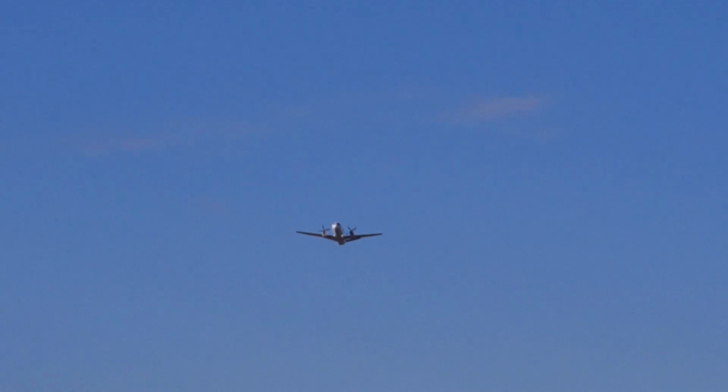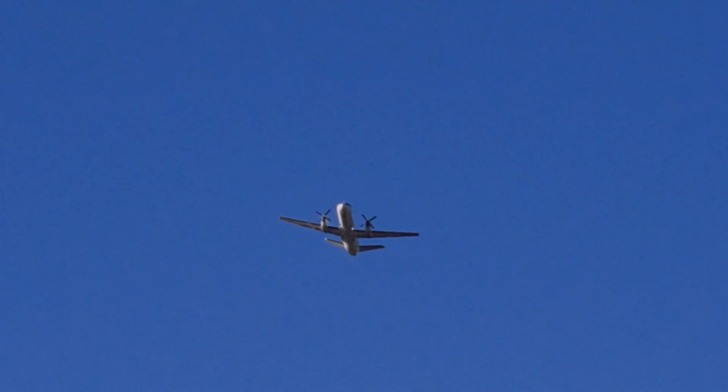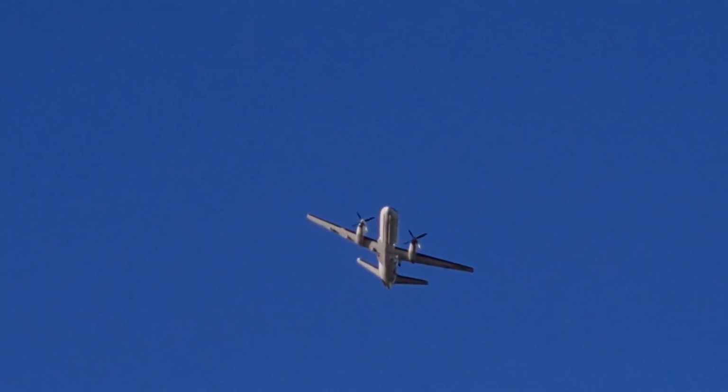Turboprop lovers out there, yes, I know you're out there hiding in the closets, but here you go. I love a decent turboprop too. Sydney Dubbo, Rex, Saab 340B.